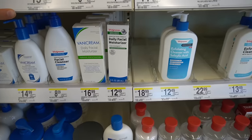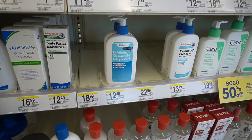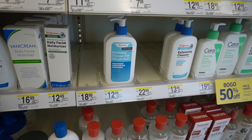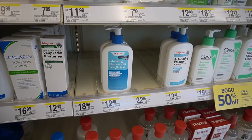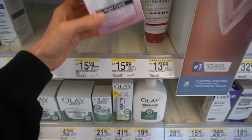Walgreens really does come through with their own store versions of popular products, like the CeraVe SA Cleanser. They have a version of it here. The CeraVe SA Cleanser is a great option for keratosis pilaris on the face, blackheads, whiteheads. It's pretty mild.